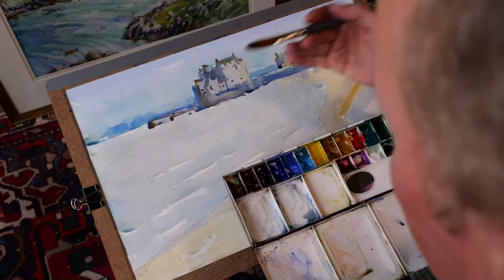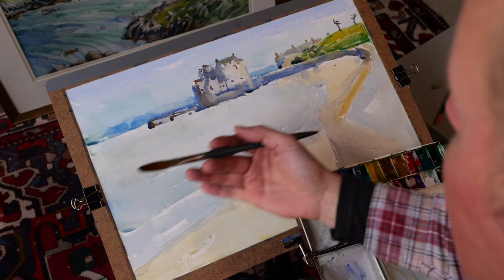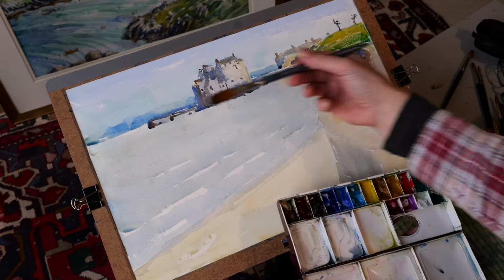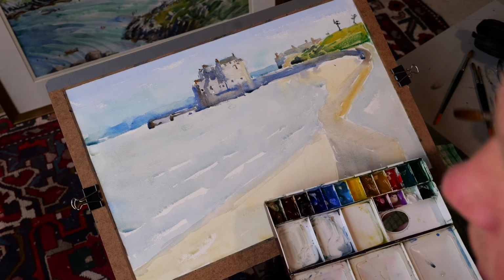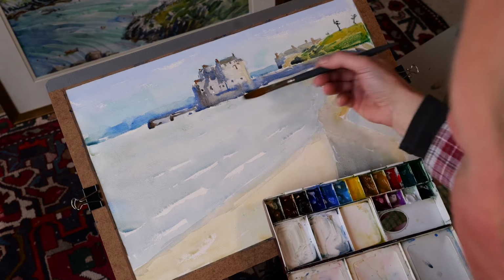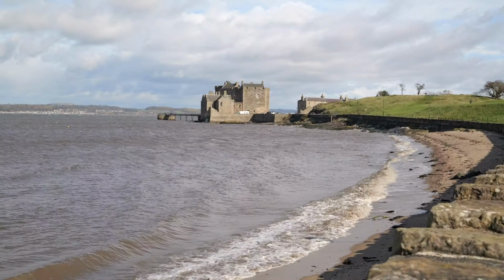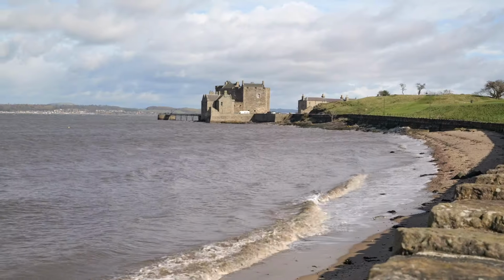So working down the picture again, we're coming to the sea. So I've put the basic wash on, but there's a sort of cloud effects that are on the water there. So it's darker and lighter and darker and lighter. So they change mostly in this far distant part of the water. So I've given my palette a little bit of a wash. It was getting a little bit grim.